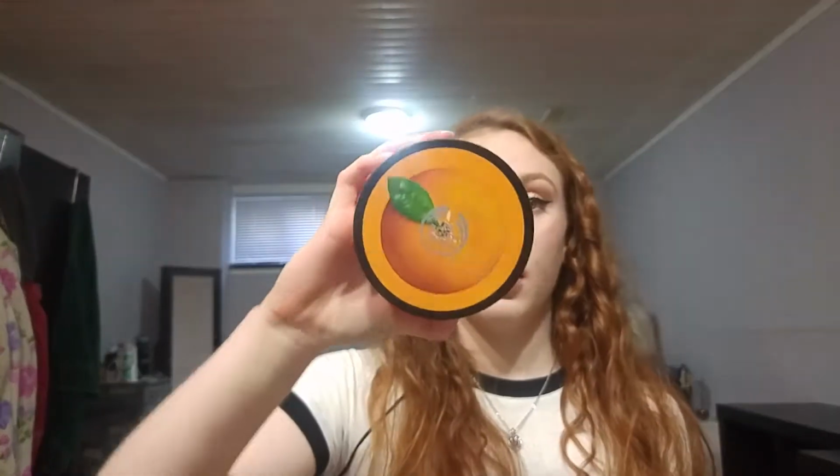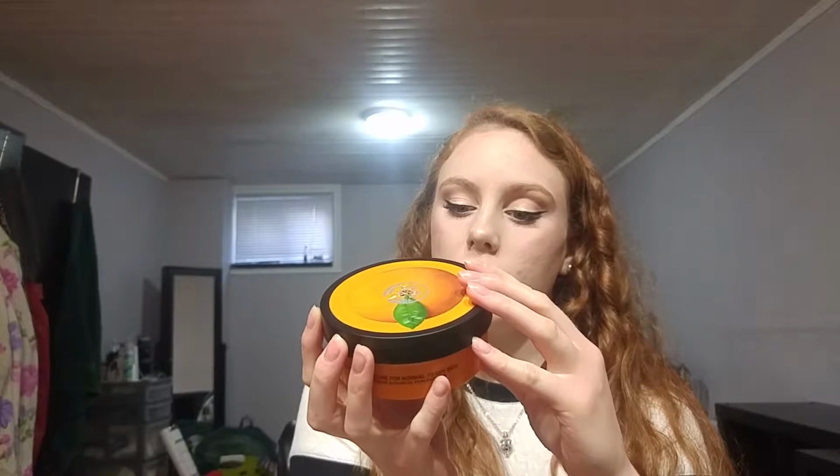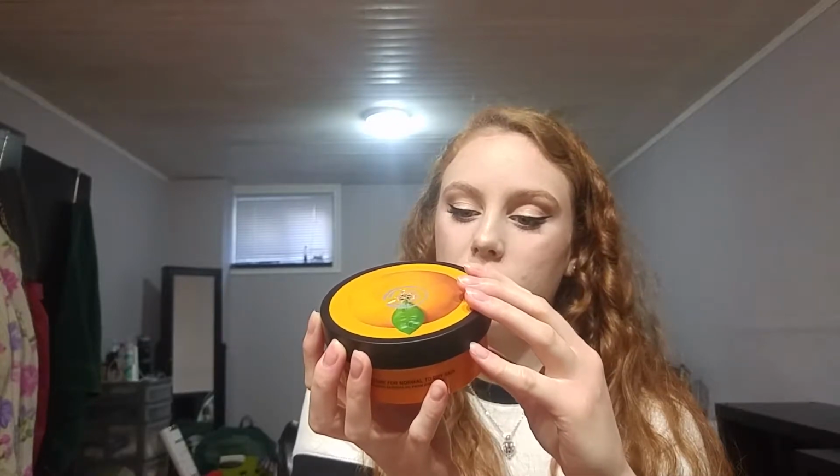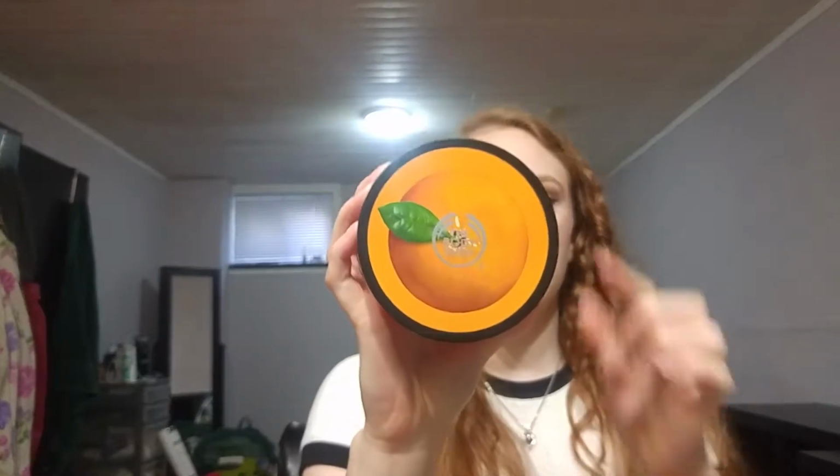So this was 50% off. I'm going to butcher their name. It is their Satsuma Energizing Body Butter. So it looks like this. It has a clementine or orange on the front, so it has an orange scent and it smells so good. And the body butter itself is very thick. It's very moisturizing and I really like it.